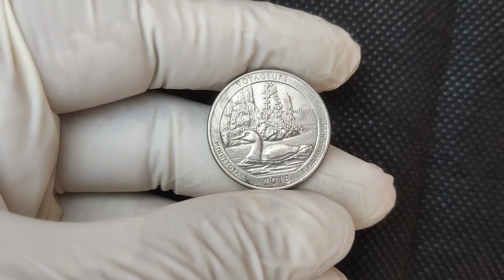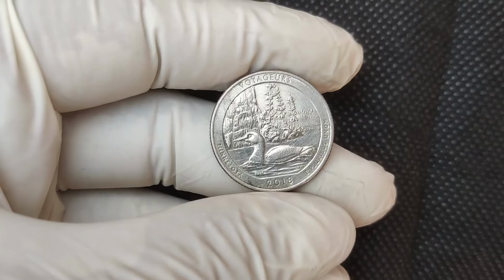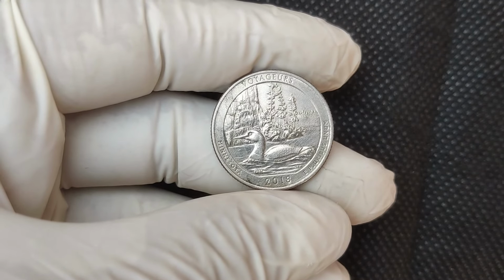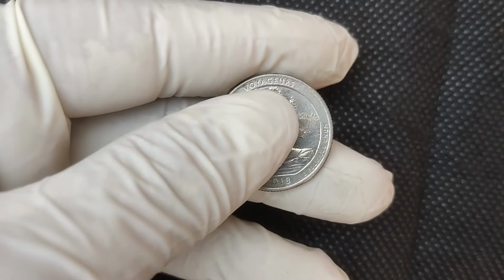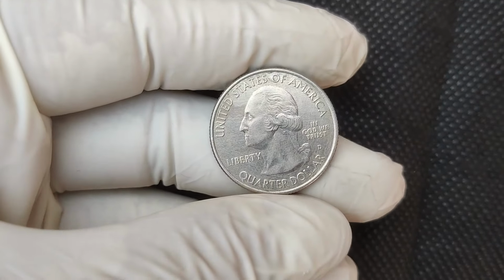But what makes this 2018 D quarter so special? And why are some coins from this year supposedly worth thousands? Let's break down the factors that could make a coin valuable in the current market.